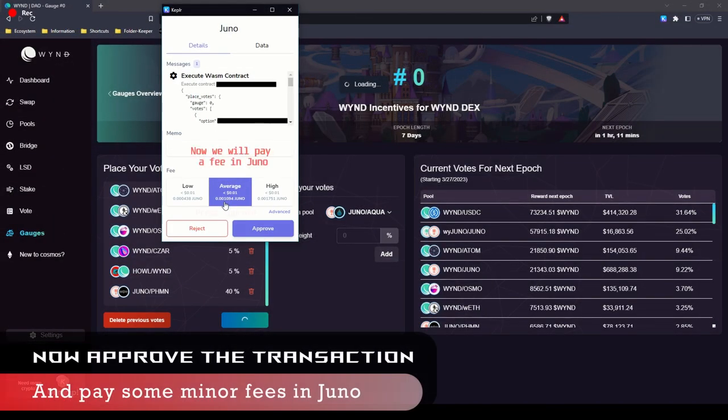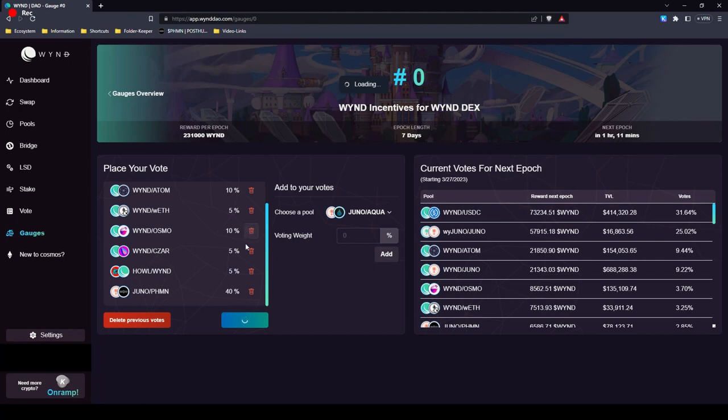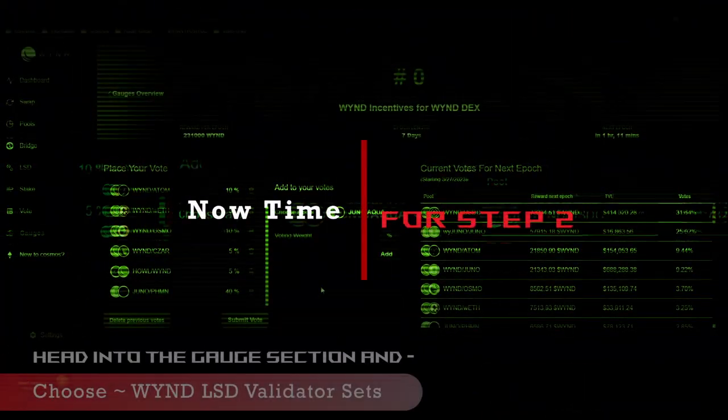Cost a little bit of Juno, as you see. Not a lot, but I have it in the wallet. See if this goes through. So in essence, transaction success. Nice. There you have it, folks. That's how you vote for WYND incentives for WYNDEX. Hope this was of any help to you.